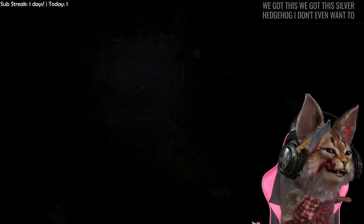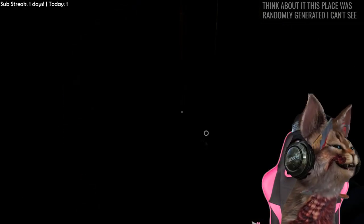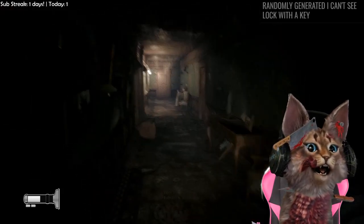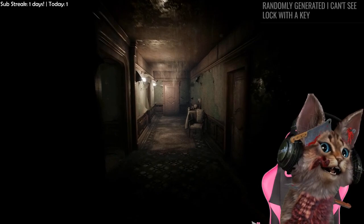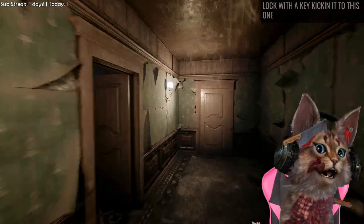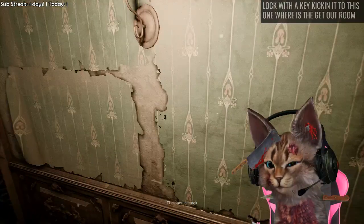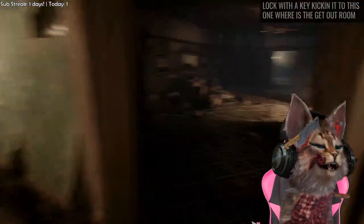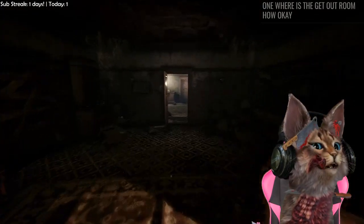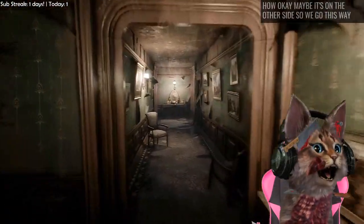Silver Hedgehog? I don't even want to think about if this place was randomly generated. I can't see. I can't see. Locked with a key. Okay. Can't get into this one. Where's the get out room? Okay. Alright, maybe it's on the other side. So we go this way. And this way.